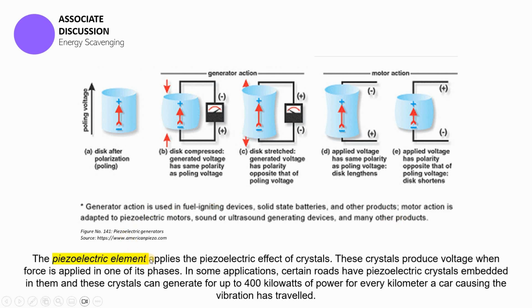The piezoelectric element applies to the piezoelectric effect of crystals. These crystals produce voltage when force is applied in one of its faces. So, may mga crystals na meron silang mga piezoelectric effect. Now, what is that piezoelectric effect? It means that when you apply pressure on them, or when they receive some kind of a force, they are going to release some kind of voltage, some kind of power.